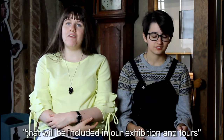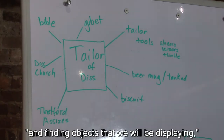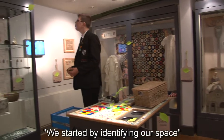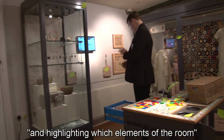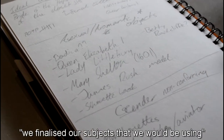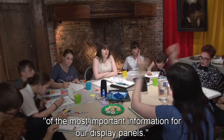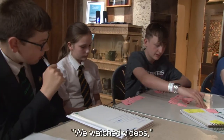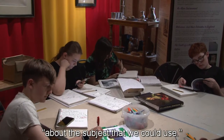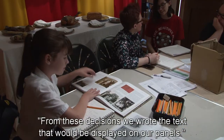After researching our main subjects that will be included in our exhibition and tours, and finding objects we'll be displaying, we set about designing the main exhibition layout and presentation. We started by identifying our space and highlighting which elements of the room and previous exhibition we wanted to use. We finalised our subjects that we would be using and made sure we had all of the most important information for our display panels. We watched videos, read books, and asked others that knew about the subjects for information that we could use. From these decisions, we wrote the text that would be displayed on our panels.